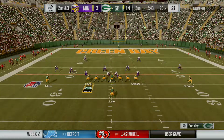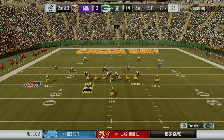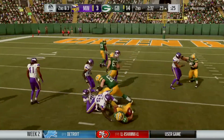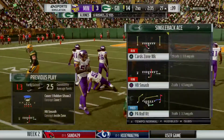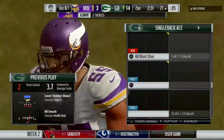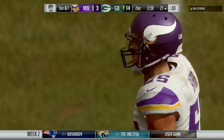On 2nd down, it's Jones. And he'll be taken down near the 20 at the 21. They got 2 of the 3 they needed there. It leaves them with 3rd and just a yard.